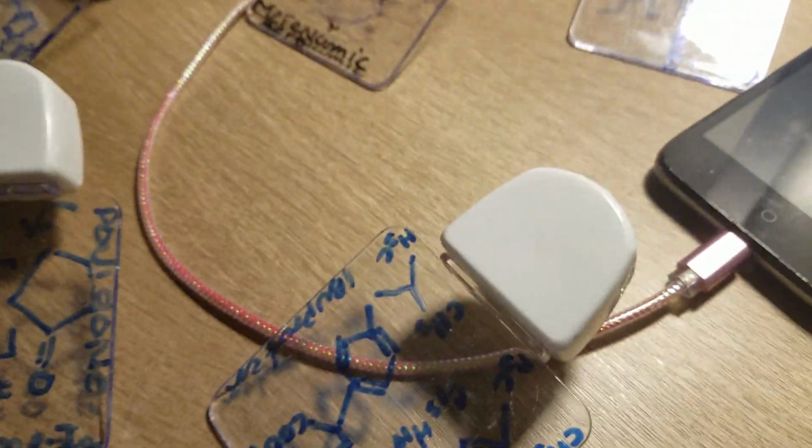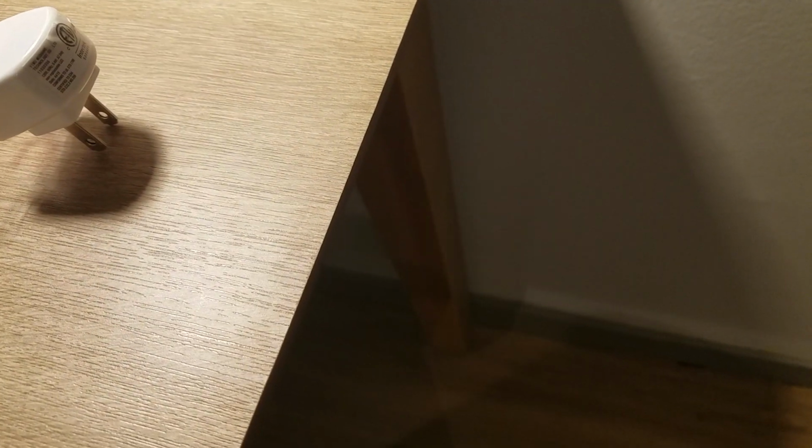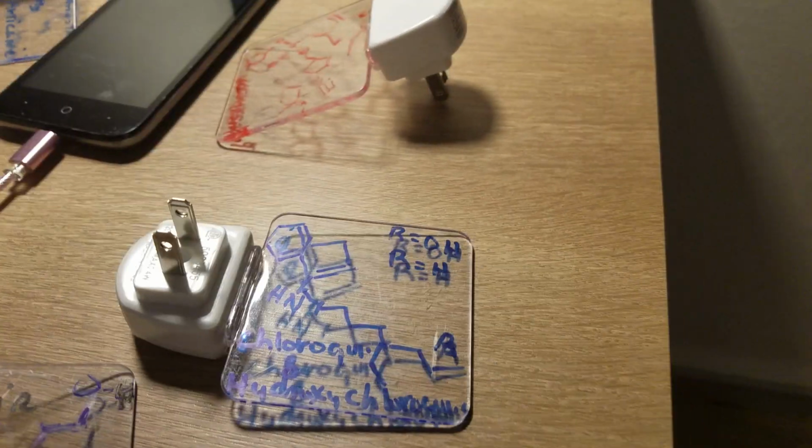Mefenamic acid. Acyclovir. This is used to treat chicken pox. And this is the hydroxychloroquine, which was used in combination with azithromycin in the early stage of the COVID pandemic.